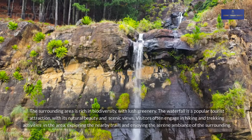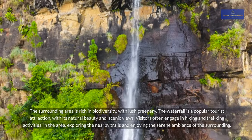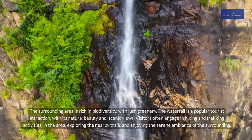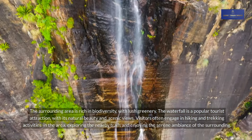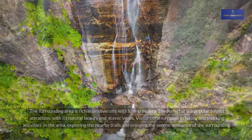The surrounding area is rich in biodiversity, with lush greenery. The waterfall is a popular tourist attraction, with its natural beauty and scenic views. Visitors often engage in hiking and trekking activities in the area, exploring the nearby trails and enjoying the serene ambience of the surroundings.